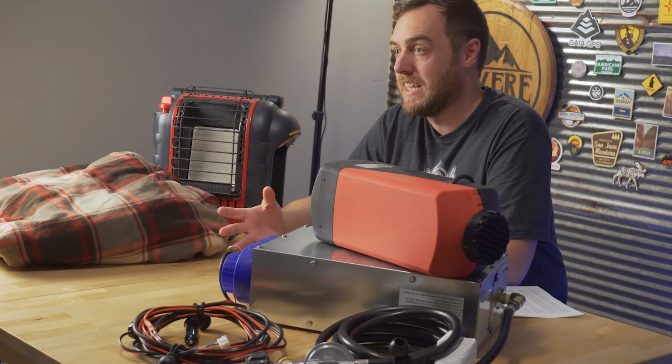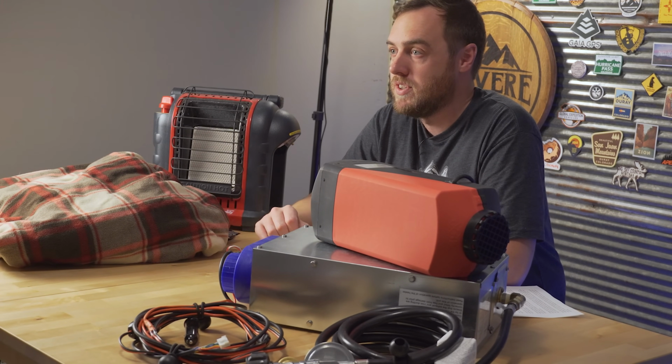Around me I've got several heating options, and while these are great options, before you get any of this stuff, you definitely have to have a good sleeping bag. A heater can run out of fuel, the battery could die, it could go bad. That doesn't happen with a sleeping bag.